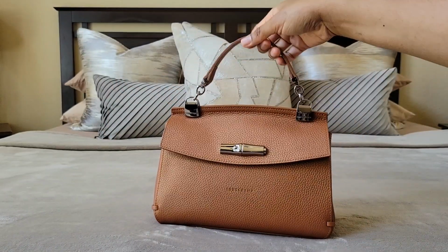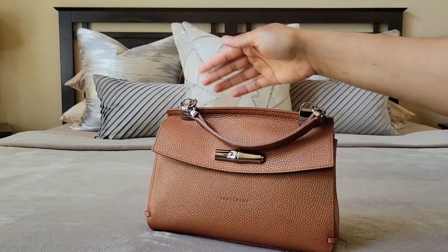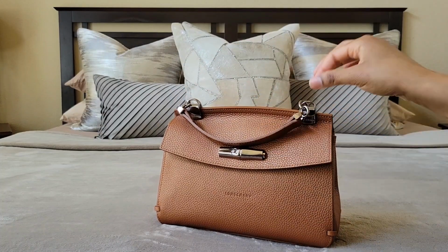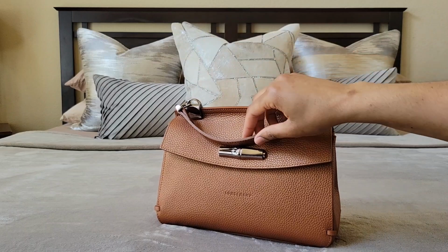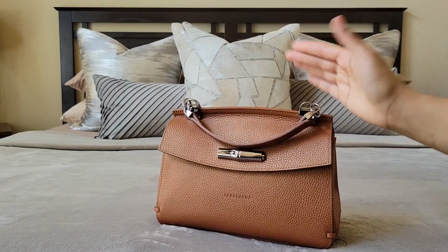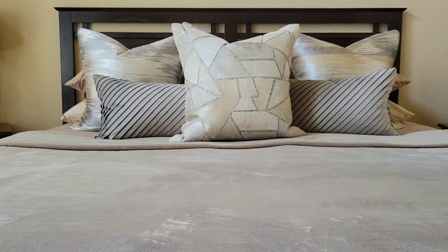Longchamp Madeline, really love this. I love the look of a bag when it has a short handle and also a long strap attached, so that the handle just drops, or the handle is displayed as well. It's so pretty to me.